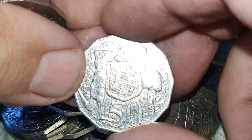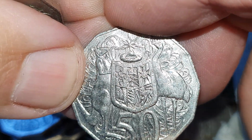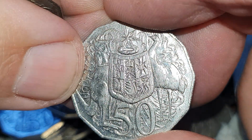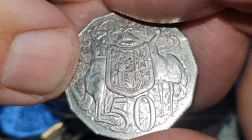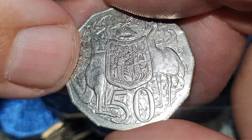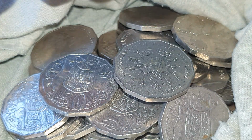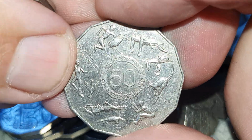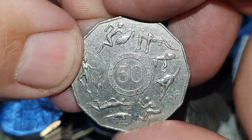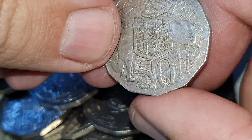2014, so we can look for the crop circle. And there's no crop circle on this one. Looking down also for emu eggs, and other lumps and dots that shouldn't be there, down around near the emu's feet. So it's a no for that one. 2005. We have Melbourne 2006 Commonwealth Games coin. Very common.